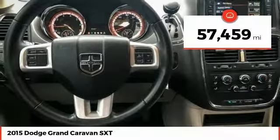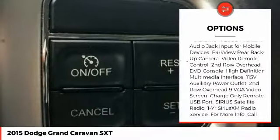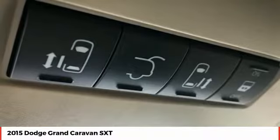Here are some of this vehicle's great options: stability control, steering wheel audio controls, power lift gate, traction control, anti-lock braking system, keyless entry, adjustable steering wheel, driver airbag, power steering, cruise control.